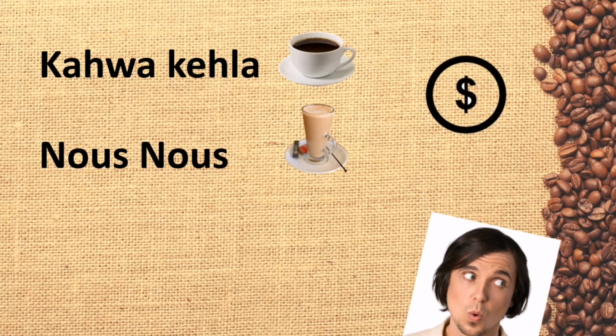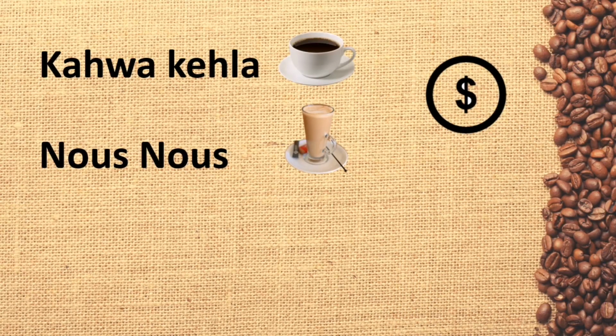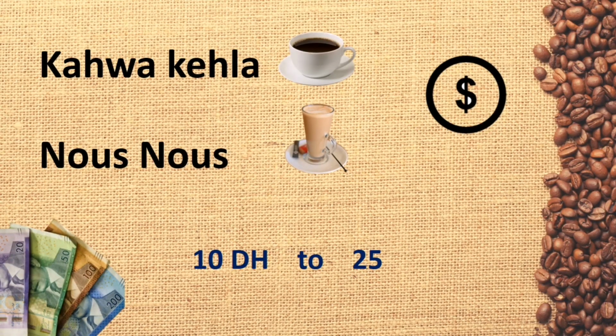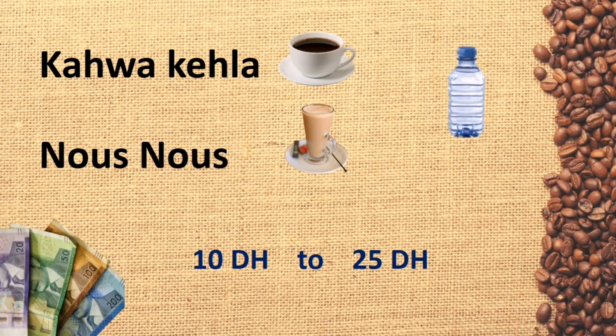Also, depending on the coffee shops and areas you go, you can expect to pay as little as 10 dirhams for a coffee, up to 25 dirhams in the larger coffee shops or towns. Also, you would expect to get a small bottle of water with your coffee included. That's very nice. Now let's go to see another drink.